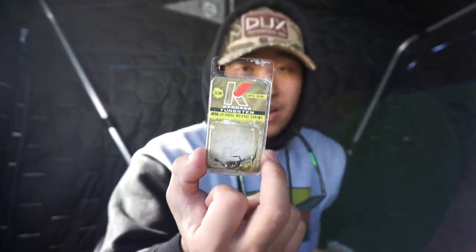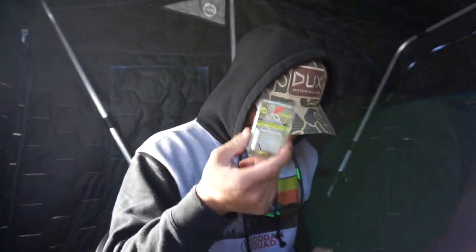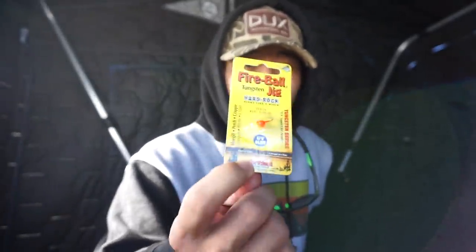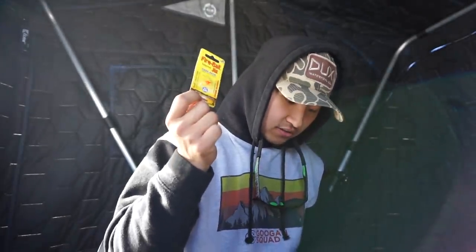Third thing in our box, we got a Kender Tungsten. It's just a little fly, as you guys can see. This would actually work pretty well today too. These would definitely work for panfish and trout for sure, no doubt about it. All right, here we got Northland Tackle Fireball Jig. It's a little tungsten. It's a UV glow color, as you guys can kind of see there. This will definitely work. I have caught fish on this in the past.